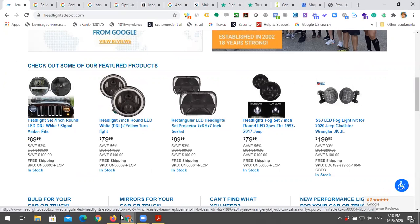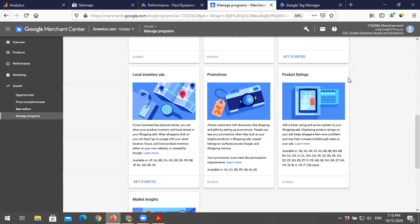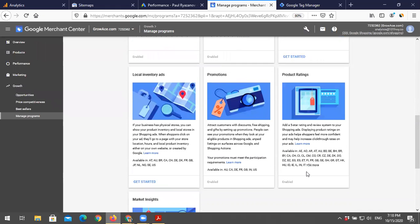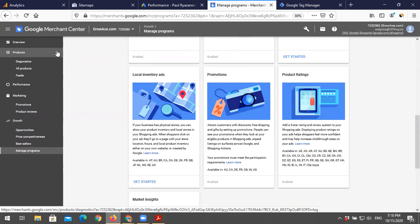And then one of the main advantages, if you go into the Merchant Center under the Growth Managed program, there is another one called Product Rating, the 5-star rating and review system for your shopping ads. So aside from merchant review, which is customer reviews, like a global website review, I would say product review is a review that can be attached to every single ad in, let's say, your Google Shopping campaign.